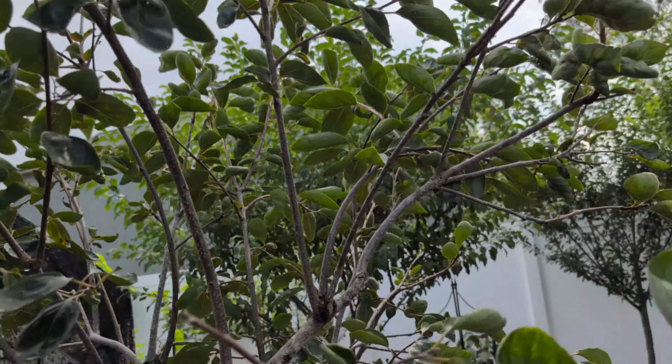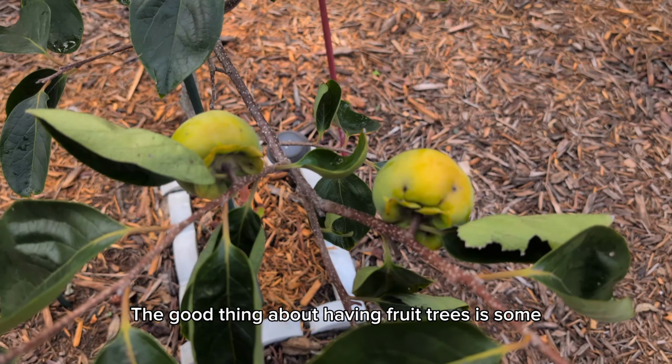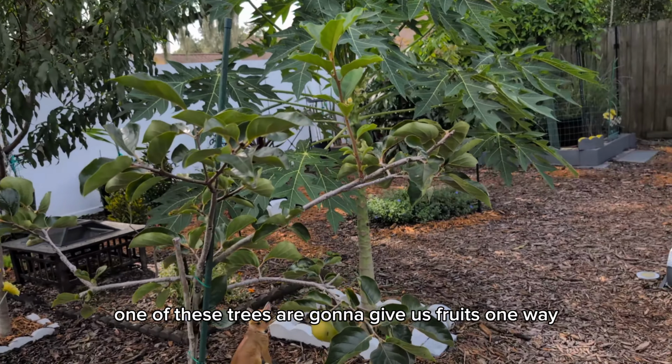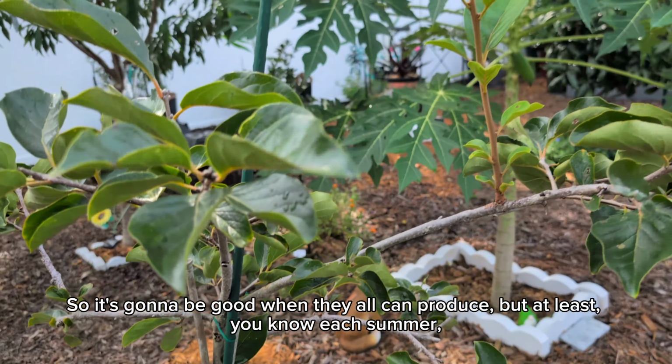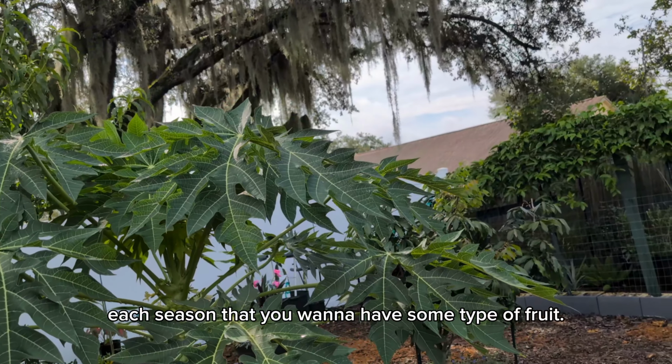And basically that's how the fruit grows. The good thing about having fruit trees is one of these trees are going to give us fruits one way or another. So it'll be good when they all can produce, but at least you know each summer, each season, that you're going to have some type of fruit.